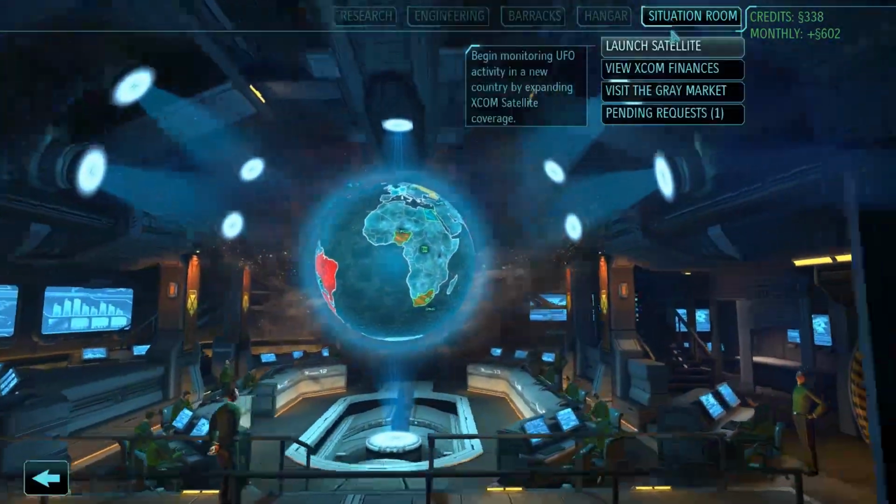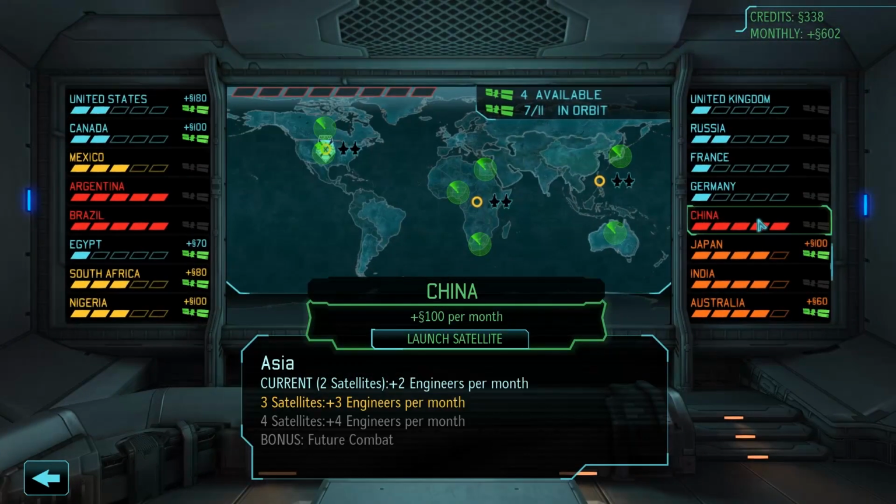You know what? We can launch this now. No, let's wait until the end of the month. Technically, we can launch this now because we already have the interceptors there, so it's fine, and we can get the bonus immediately. But sometimes you launch it and then something happens there and then it goes back up again and then the satellite is there and then you're messed up. So let's do it at the end of the month.